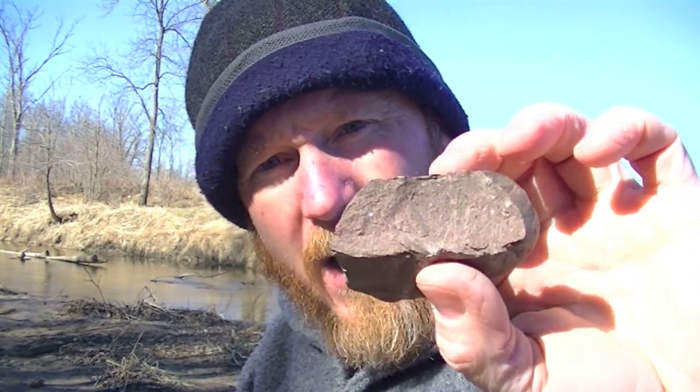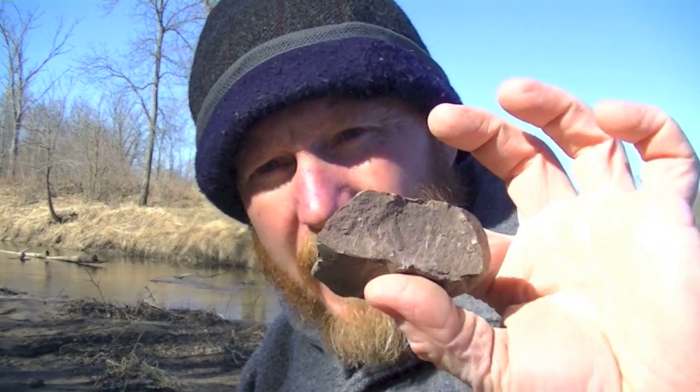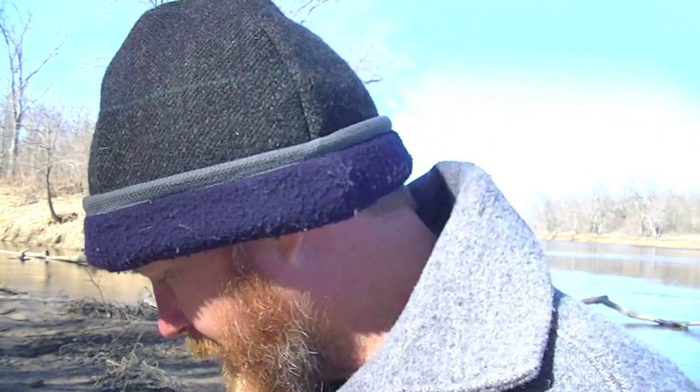There's another one here. It does have a nice sharp edge. It would definitely be something that you could use as a tool. I'm going to hold on to this. I think this will spark, but I don't think it'll be a very good spark. That's the same rock. If this would have been smooth on the inside, that's how I would have known it would have been good. I'm going to save that one too, just in case.